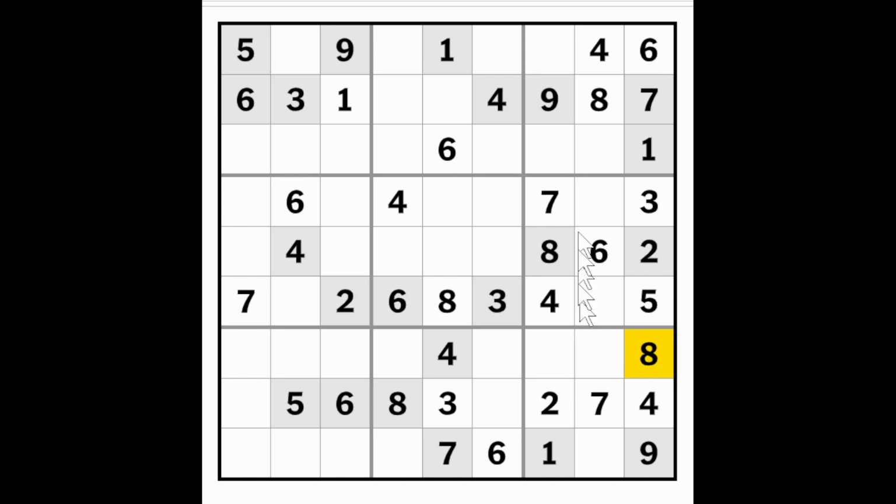Yes. And now there is a matter of a two, three, and a five for these guys here. There's a two going up here. So this is a two, and this is a three, and a five, and the five here puts a five here and three here. Now one of these must be a five, and the other must be a two.